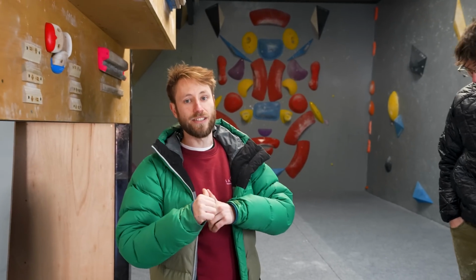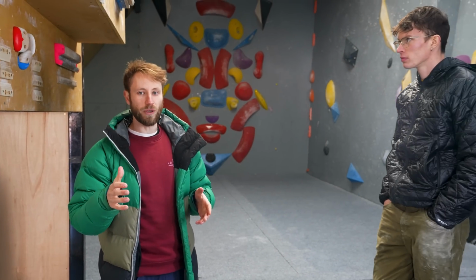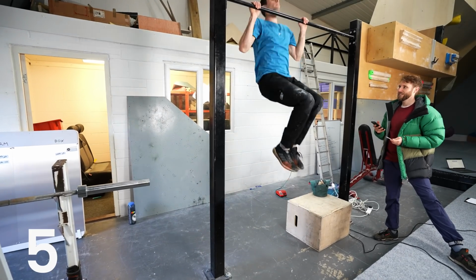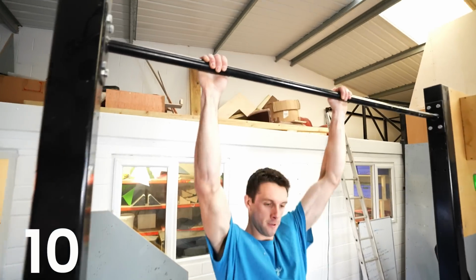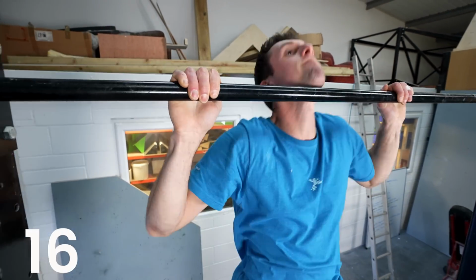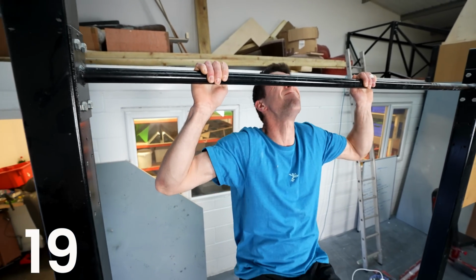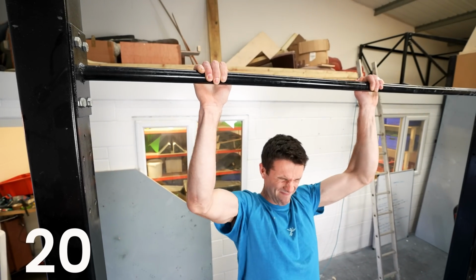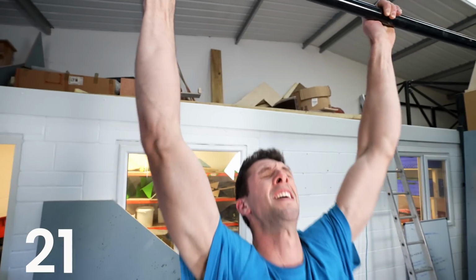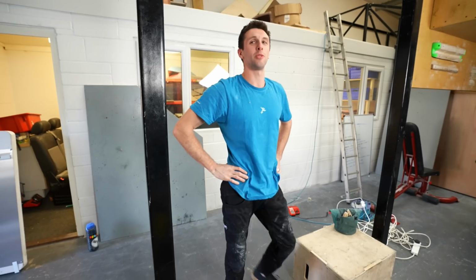So first test is number of bodyweight pull-ups. This is the strength endurance test, at least for you guys, because you're going to be doing probably a quite high number of bodyweight pull-ups. 1, 2, 3. 14. Come on. 15. Come on. 20. Come on. 21. Good. Come on! Yeah. My arm was so tired.